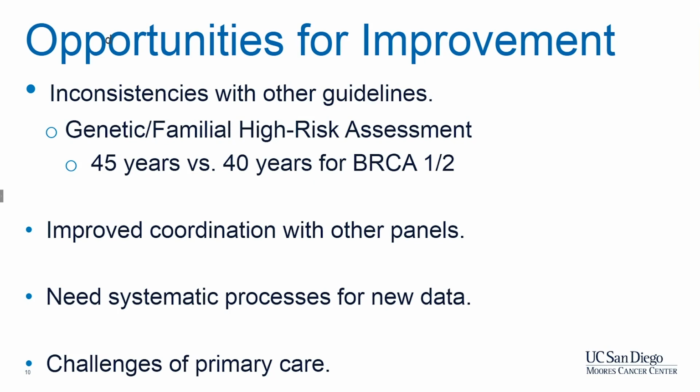Secondly, along the lines of the inconsistencies with other guidelines, there has been an effort recently to improve coordination with the other panels. I already identified a direct link from the early detection guidelines to the localized prostate cancer guidelines, and what we envision in the future is a further direct link from the NCCN early detection prostate cancer guidelines directly to the genetic familial high risk assessment guidelines.